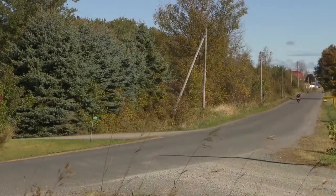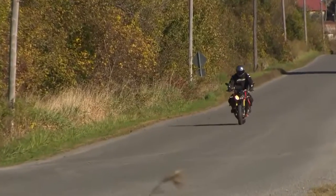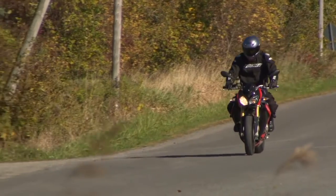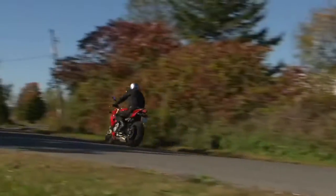They're going to commute to work every now and then. They're going to go on weekend rides. It's probably not the best for a two-up ride for a weekend, but you could certainly ride into town to go to dinner with your partner on the back, and it'd be fine for that.